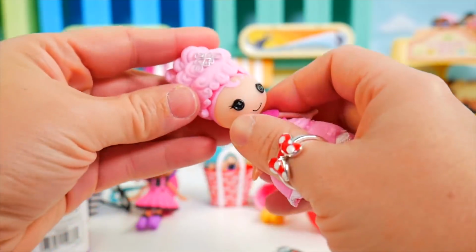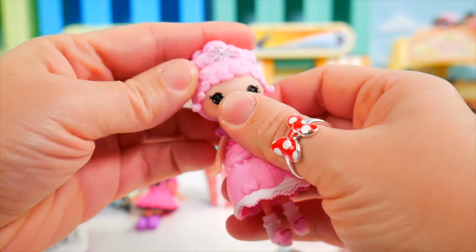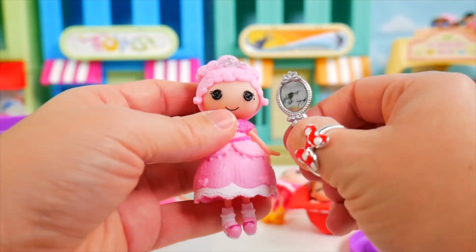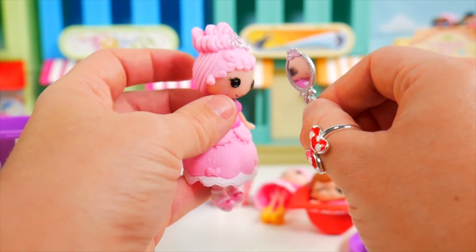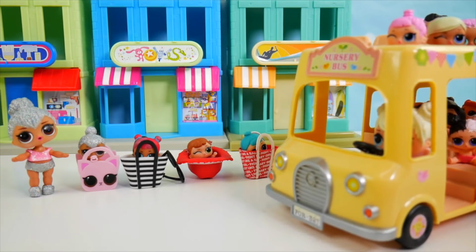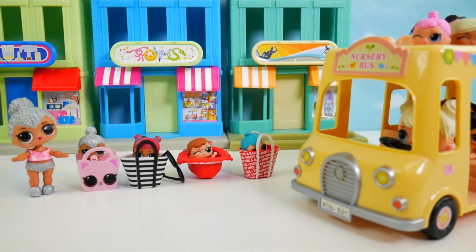Oh my. Wow, this is tall hair. Another crown though. Very pretty. And of course her mirror. Oh, look at me, I'm so pretty. Okay, ready now. Oh, it looks like the nursery bus is ready for our new little sisters to jump on.